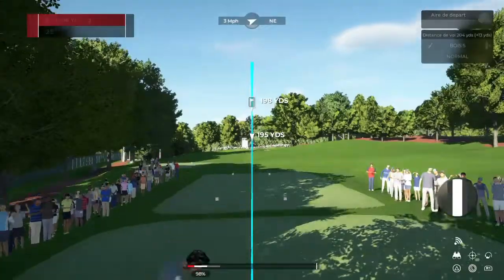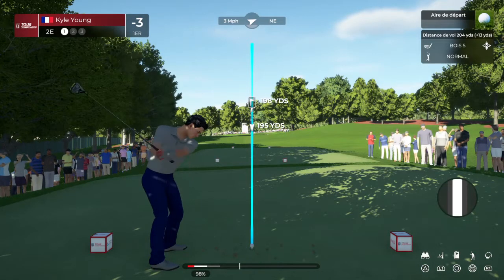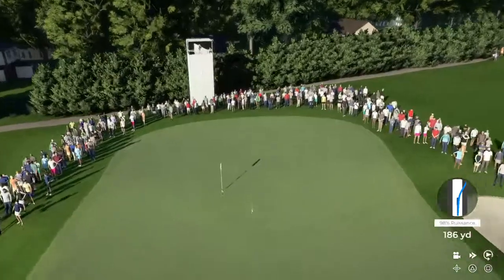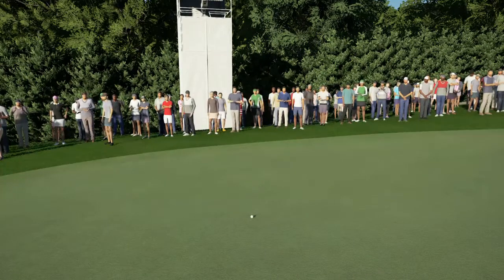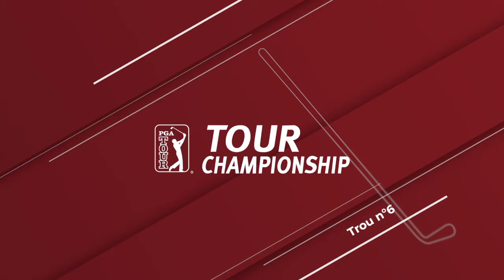Let's see what happens here on the second hole. Opting for the 5-wood. Should find the green here. But not a bad approach. He'll be putting. Slim chance for a birdie, but in all reality, a 2-putt for par would be just fine.